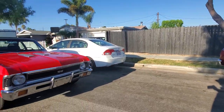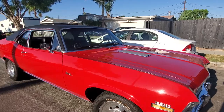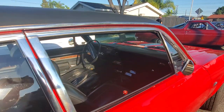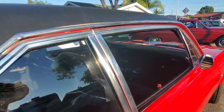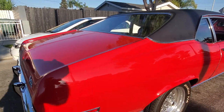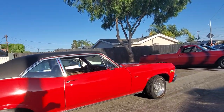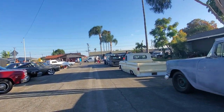And here the Nova SS just pulled in, a 71. Red. Look at that. Automatic, bucket seats, gauge package. Aftermarket stereo, speakers in the kick panels, 6x9s up on the package tray. Back on the roof. Over red. Tooling down with BF Goodrich radio TAs.